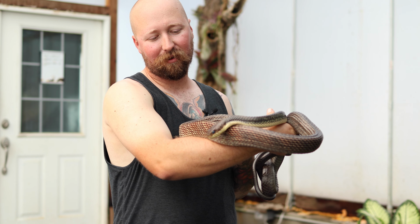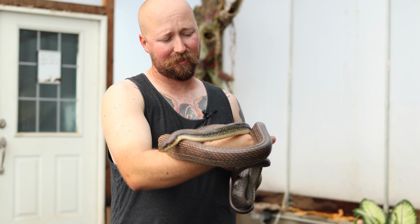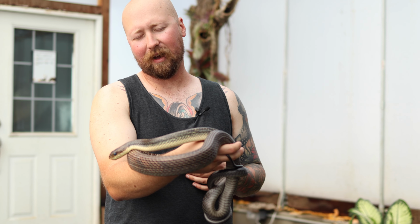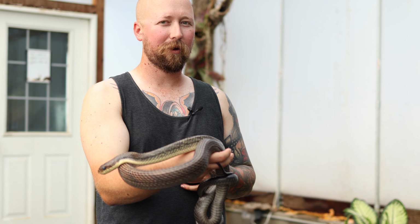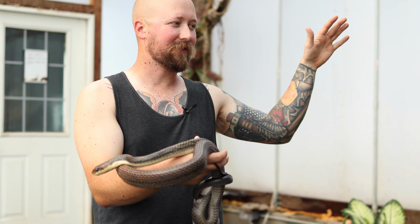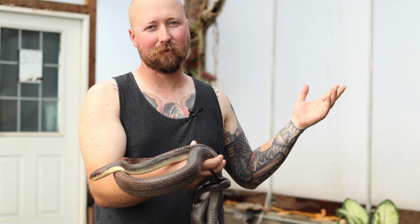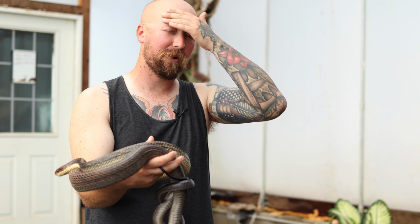But obviously their colors are not the best right now because they're about to shed, but they still are really striking, cool looking snakes even with that. Other reason we got them, they are fully arboreal. They hang out up in the trees and stuff, so they're going to be a perfect display animal in here, but they're not really going to bother people. So for those that are scared of snakes, you can still come over. These guys will just be up in the tree doing their own thing.